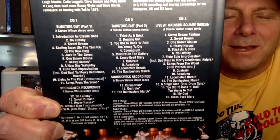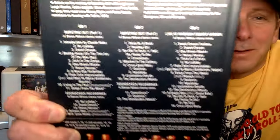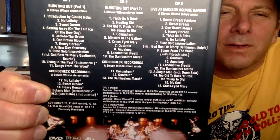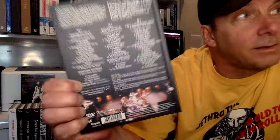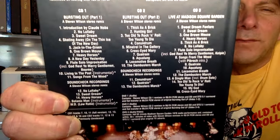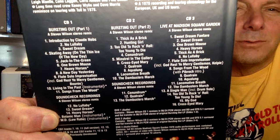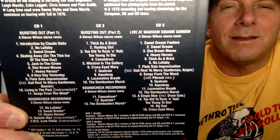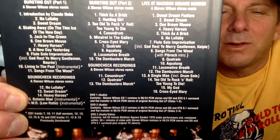Then you get 3 DVDs. And this is where it gets a little weird, in my opinion, because basically DVD 1 is CD 1. In my opinion, DVDs fit a lot. I don't know why you couldn't put the whole album on one DVD. But DVD 1 is the first CD, and of course they give you lots of mixes, and I listen to all of them. And I like the 5.1 surround. I have that kind of a system. DVD 2 is basically CD 2 again, but with multiple mixes. And then you get DVD 3, which is basically CD 3 with some extra video stuff.